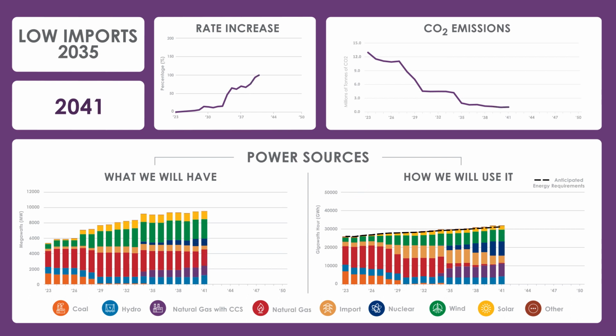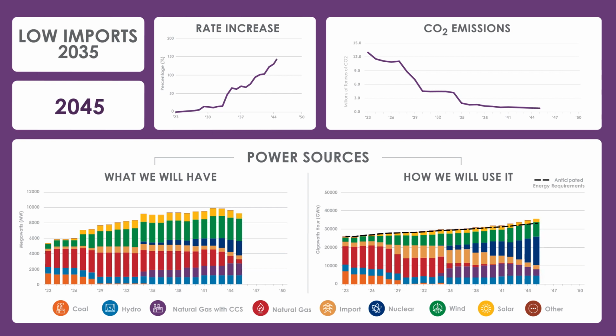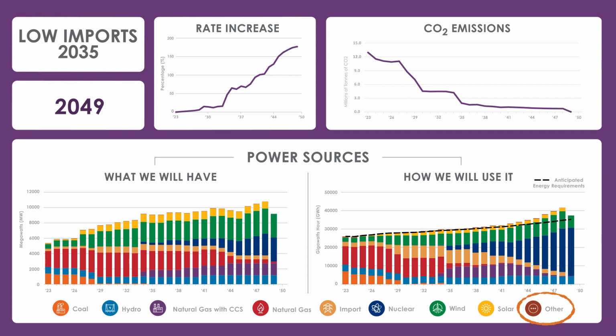Please note that not all supply options are included in this scenario. That's because this scenario uses information and data that's available to us today. The supply options that make up the Other label include biomass, geothermal, flare gas, waste heat, and solar from net metering customers. We review and update our long-term supply plan about every 2 years as regulations, technologies, and customer expectations evolve. Now, let's dive into Low Imports 2035.